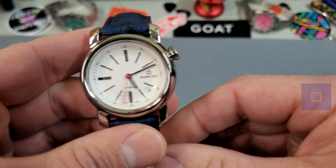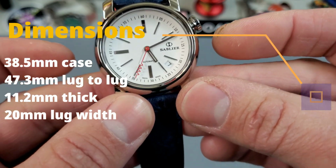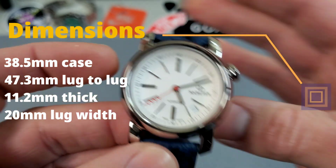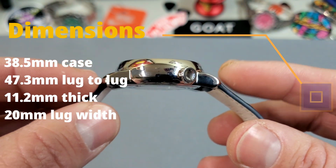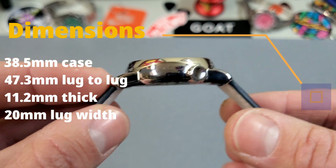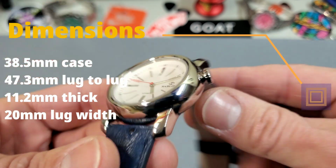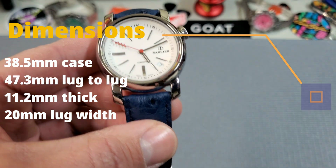All right, now going over the dimensions, they listed it as a 39mm case. I measured it at 38.5. The lug to lug comes in at 47.3 millimeters, and I measured it at 11.2 millimeters thick. And it has a 20 millimeter lug width.